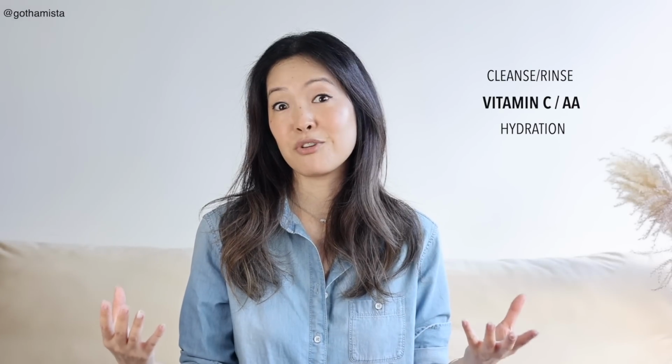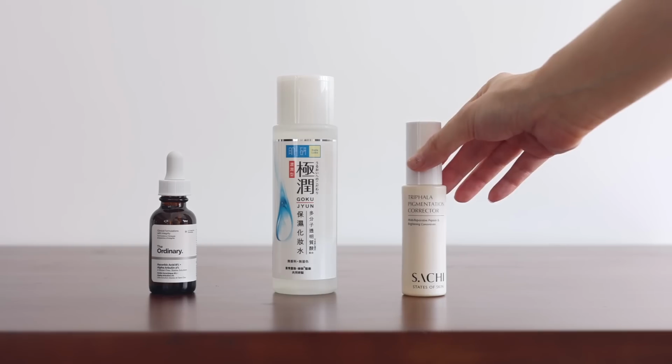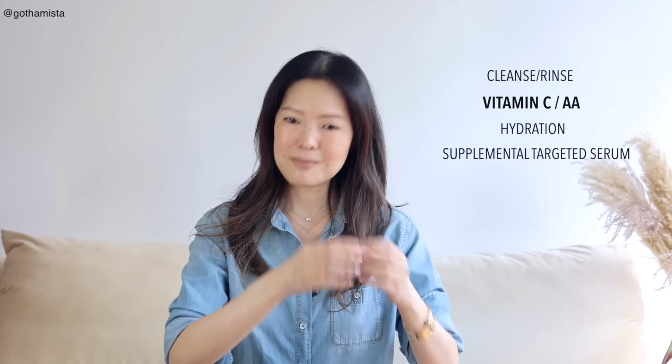So after hydration is the more traditional place to put a serum. So this would be where I would introduce any supplemental, more targeted formula. The only other treatment that I prefer during the day to pair with vitamin C are the ones that are focused on evening out the skin tone, fading red marks, dark marks, those kind of treatments, because that is my main concern. But also vitamin C paired with these kind of treatments just really make a bigger impact.